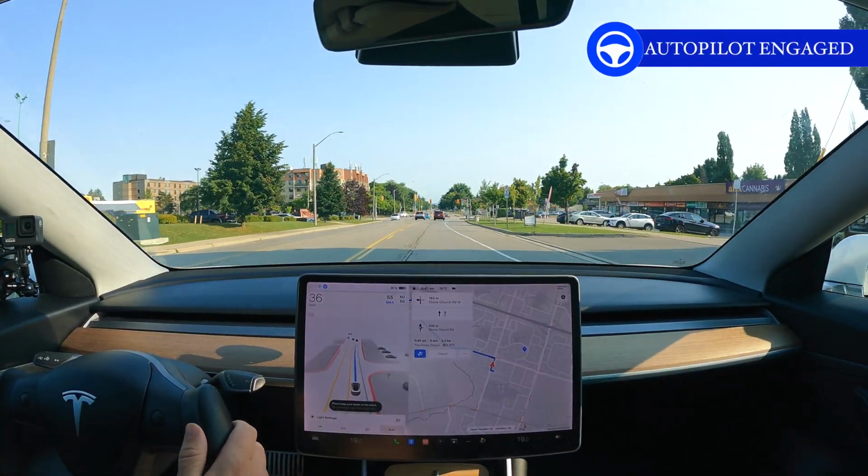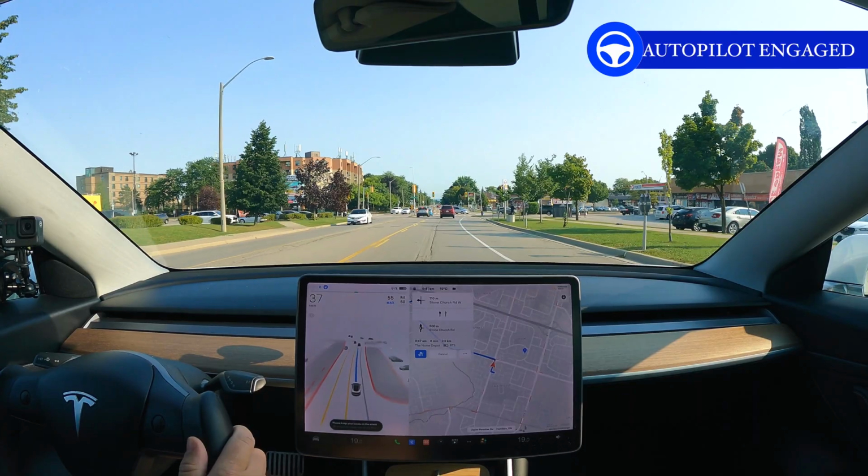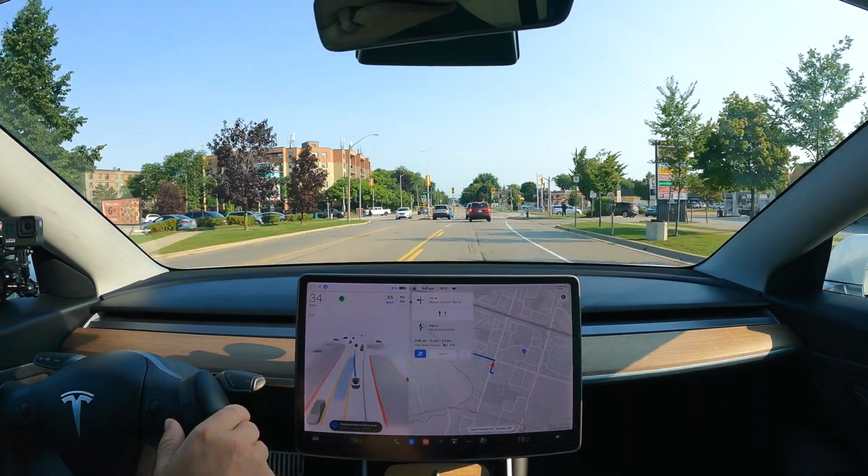Finally, we got 10.69.2. So we're going to go for a drive and see how it does. So I'm going to activate it here. So we have Autopilot activated. We're going to make a quick left turn here.